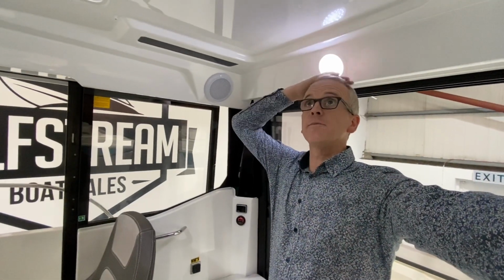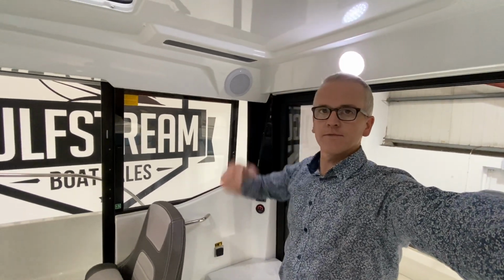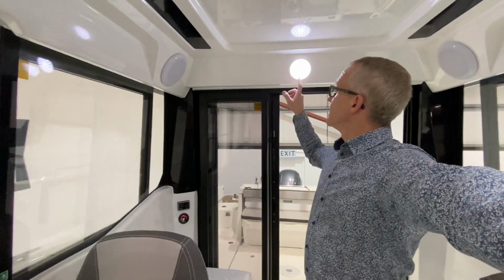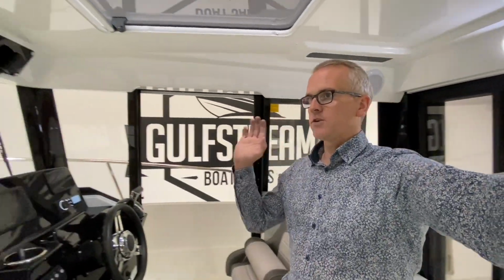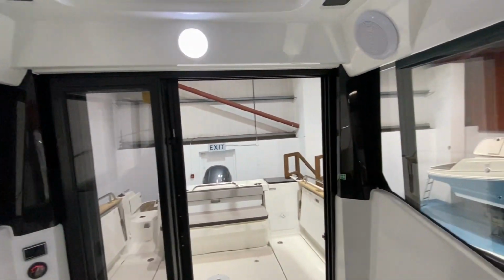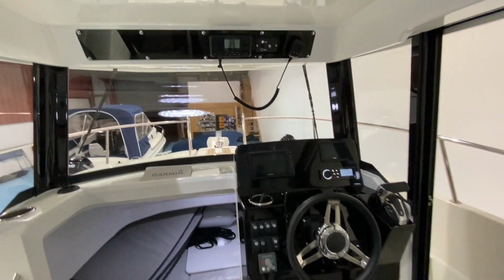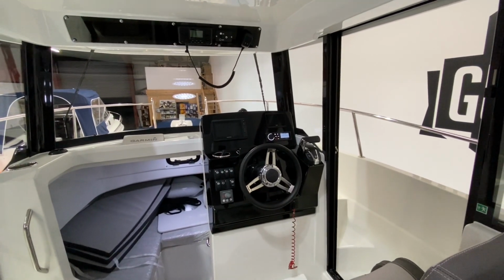So loads of standing headroom in here. I'm about 5'10", and there's at least another 4 or 5 inches above my head, so plenty of headroom. An overhead LED light. We've got speakers mounted in the roof back here. Huge glass areas all the way around, and quite narrow pillars as well. So even at the back corners, there's no blind spots. There's very little to restrict the visibility all the way around the boat, which is great. And yeah, just a serious sort of fishing machine, dominated by the helm station on the starboard side.